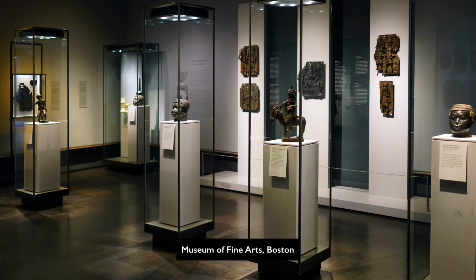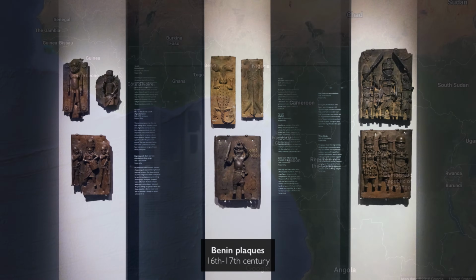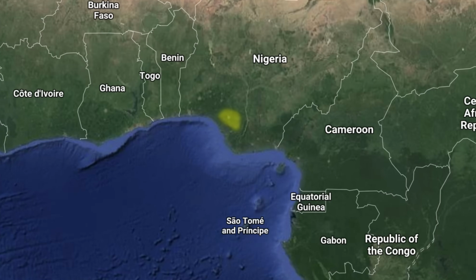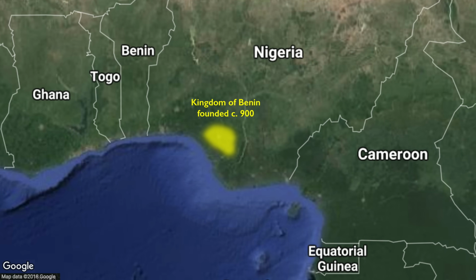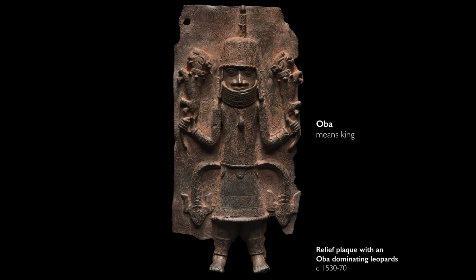We're here in the Museum of Fine Arts in Boston looking at the Benin plaques. The Kingdom of Benin is in present-day Nigeria. It was founded around the year 900, and the current reigning king, Oba Ewuare II, dates his dynasty back to around the year 1250. At its height, Benin controlled a kingdom about the size of New England with 2 million inhabitants. Oba is the word for king.